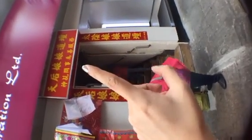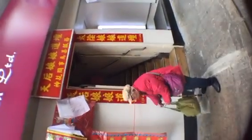So this is the shrine for the goddess of the sea, and then you can do the fortune telling, and also they will give you some kind of afterlife service.